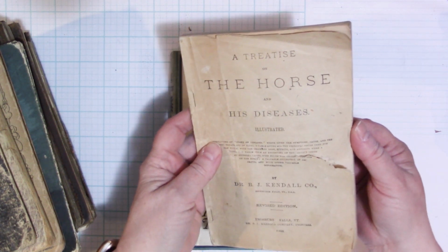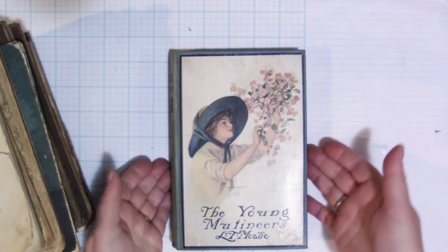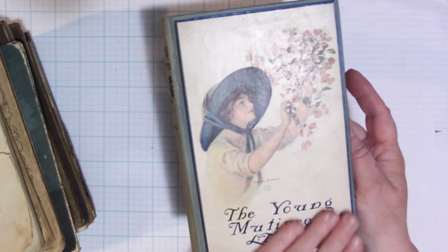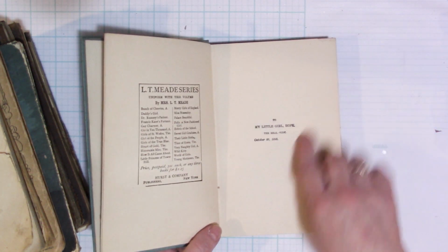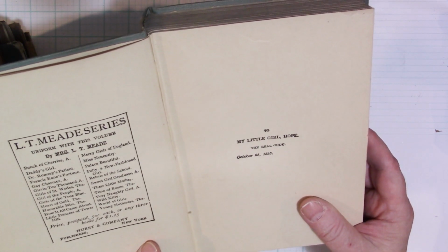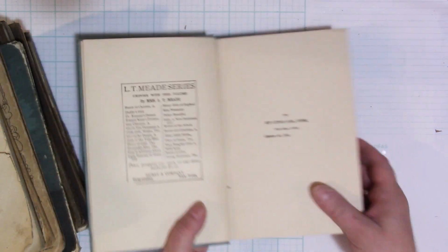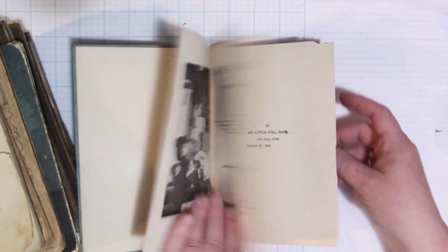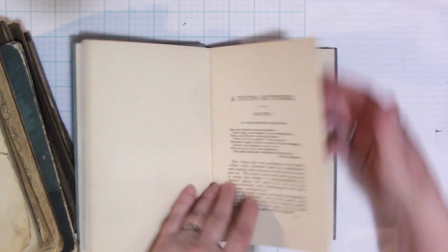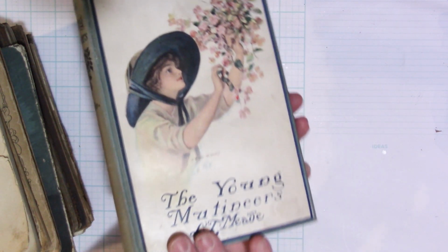This one is called The Horse, and I thought this was spectacular. This is 1909, so it's a little bit later, but look at these graphics in there. They're hand-drawn images of the horse. This has to do with how to care for horses. Isn't that great? That's a sweet one. And then this one, of course, is one of my favorites. This is just one of the beautiful images of the book. So this is a little bit older, but still, actually, this one's quite young. It says, "To my little girl Hope, the real Trude, or the real Jude?" I don't know. But that was written in 1893, I believe. So this one's really quite old too. You don't see quite the same aging on the edges of it, but it's spectacular with that cover, isn't it?